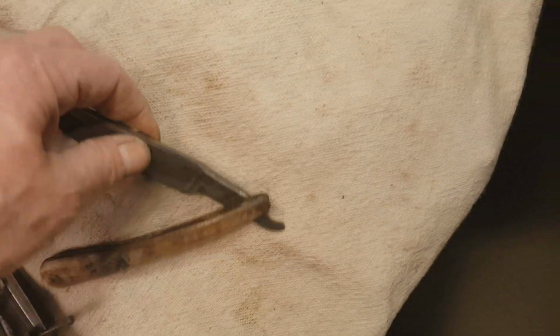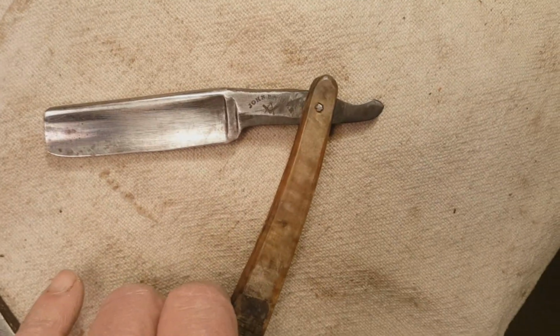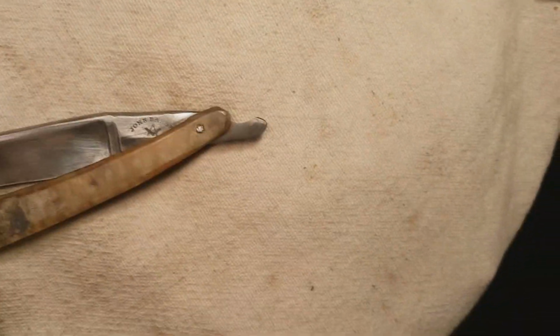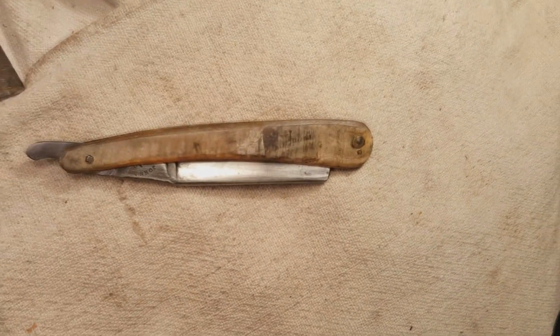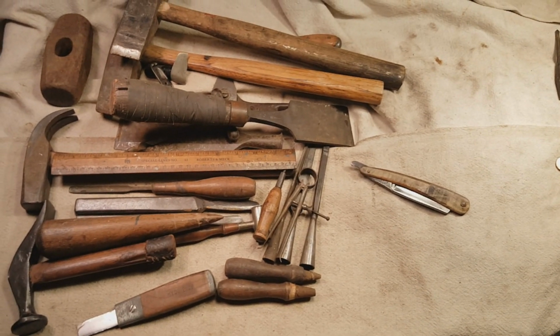And last, the catch of the day, this John Barber straight razor. 1820s to 1840s English, in not bad shape. The blade's got a little staining on it. Looks to be the original handle. Tortoise scales or whatever, horn maybe. Yeah, that'll take some very light cleaning, but that's a real find. So, as always, just more work to do.